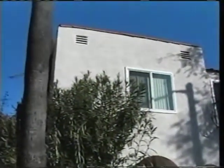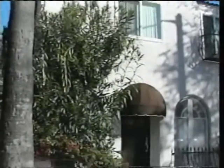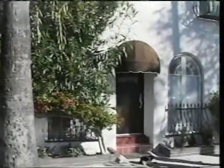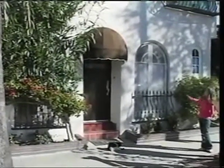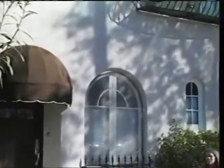These are a very modest Spanish style, and you can tell this by the lack of ornamentation, but mostly in the arched windows. And as you take a look towards the top, we've got some clay barrel tiles. We can go ahead and take a walk down the alley, and I can show you a little bit more.